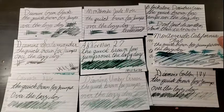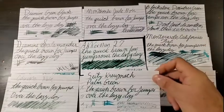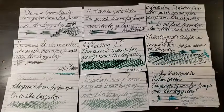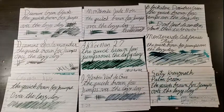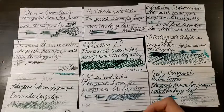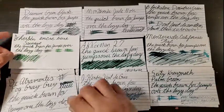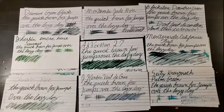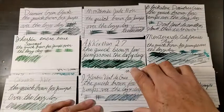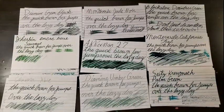Monteverde California Teal. Sailor Kiwa-guro Palm Green. J. Herbin Vert de Gris. Diamine Far Gray, Anquilly Sauvage. I don't know what that one's doing. And that was gray. I need to put that in another category. This one, too. This one doesn't even go in here. Anyway. Those are the comparisons.